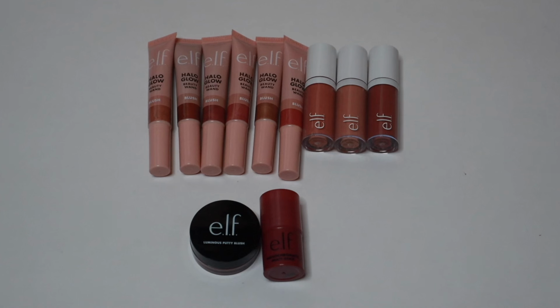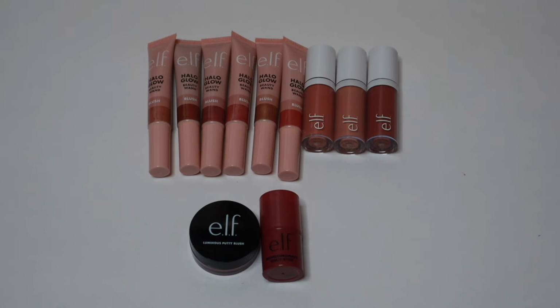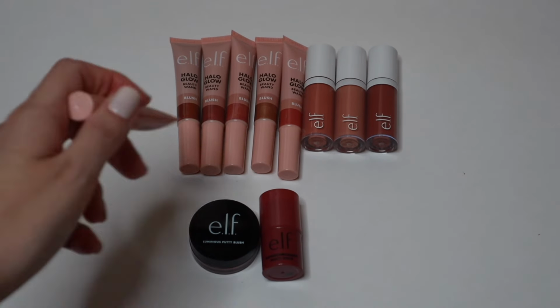Okay, now for my letter E here are e.l.f. Cosmetics. I love e.l.f. I think that if I could only use one drugstore brand for the rest of my life, I would be so fine with it being e.l.f. Cosmetics. So I have all of the little Halo Glow beauty wands here that they have. I think these were like their version of the Charlotte Tilbury ones. The difference between these is I ripped off the little sponge.